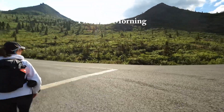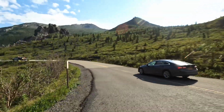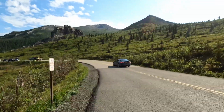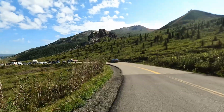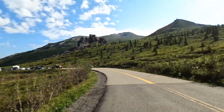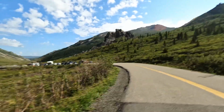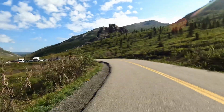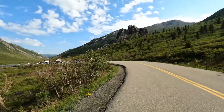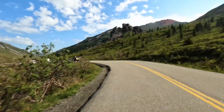So we just took the camper bus to Savage River, and there's a couple hikes here we're going to try. One's an easy hike, they call it the Savage River Loop, and then the other one is a strenuous hike. I think it's called the Alpine Loop or something like that. It's 4 miles and I think 1,600 feet in elevation gain. So we'll be doing that next.